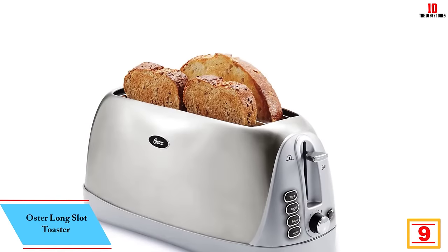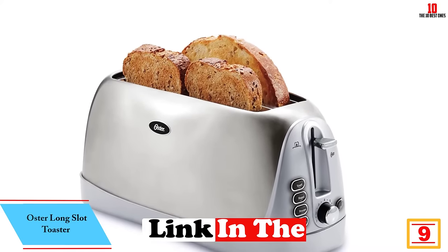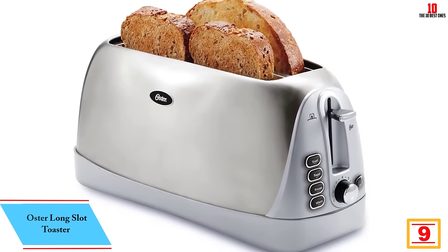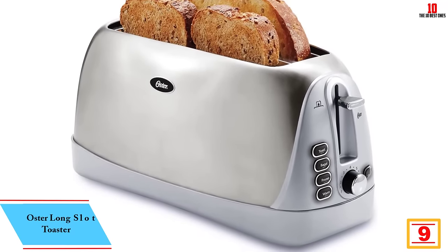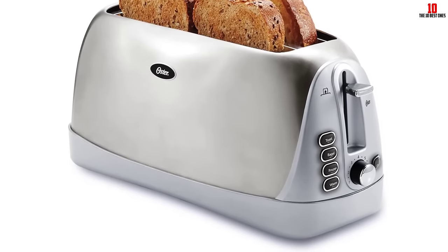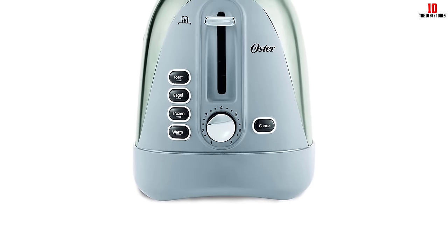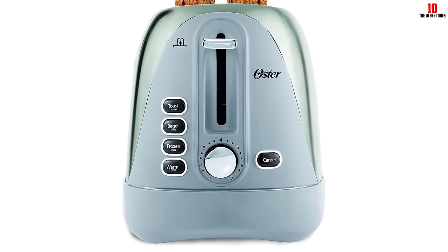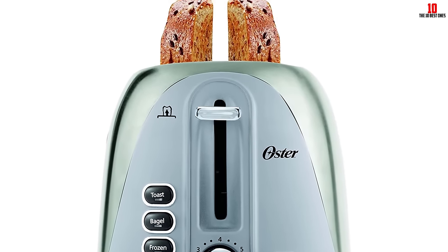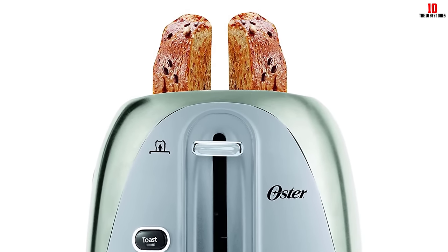Moving on at number 9, we have the Oster Long Slot Toaster. Oster makes some highly effective appliances that marry great design with first-class performance. As an added kicker, this toaster is pretty reasonably priced, too. The stainless steel chassis is built to withstand plenty of punishment, and it's also easy to wipe down and keep clean. Choose from 7 different shade settings from super pale to extremely dark so you can serve up everyone in the family with toast just the way they like it.